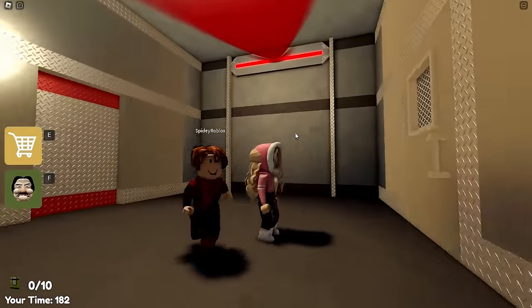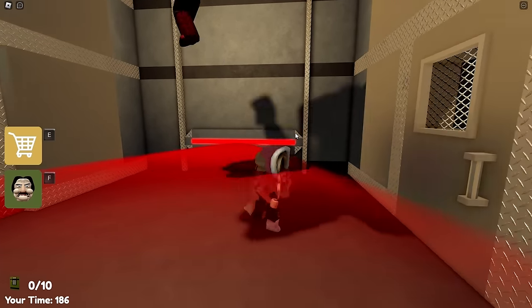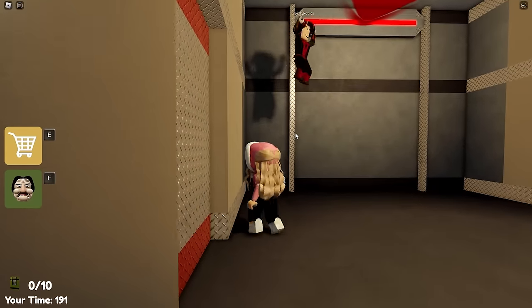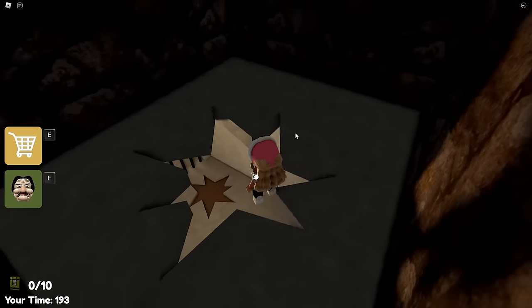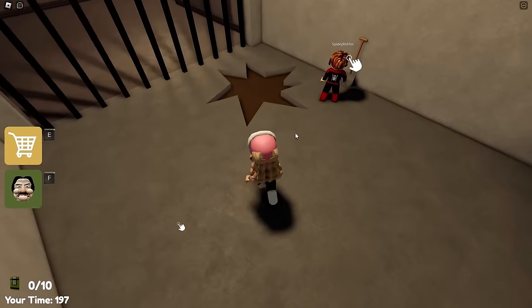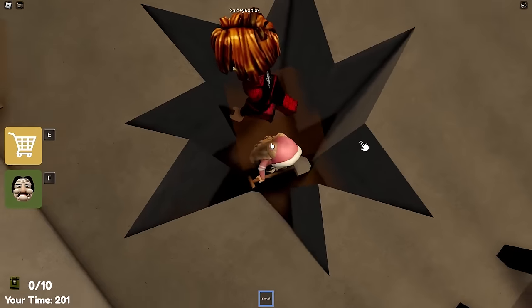Oh, no, no, no, no, no, no. There's something wrong. Yikes! Look at the security system. Is it like face recognition? I'm so confused. Oh my god, we're trapped again. I think we're gonna have to dig ourselves out of here. Alright, come on, Spidey. Let's grab that shovel and dig.